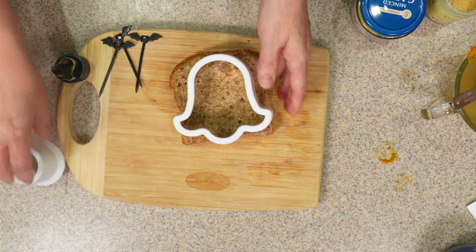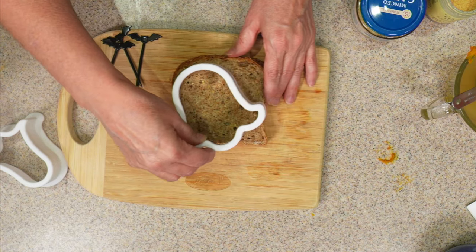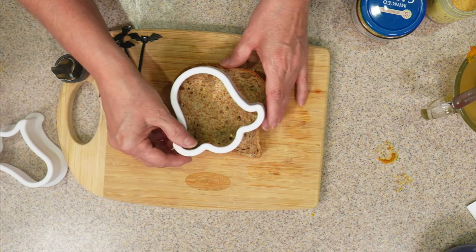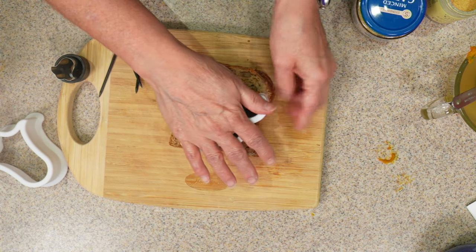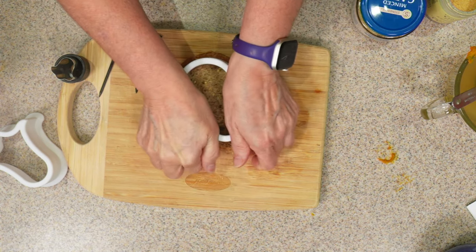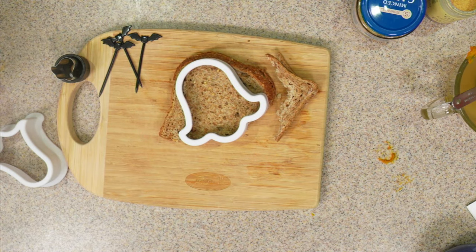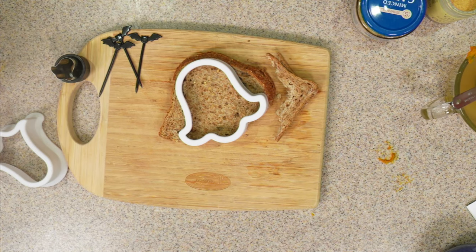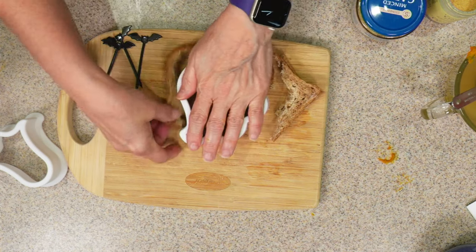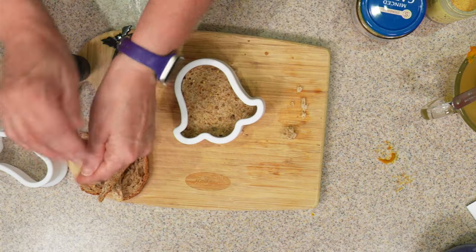So I've never used it before. So we're gonna try that, and we'll make ourselves just a little hummus sandwich. I'm thinking taking the ghost over here. Yeah, that should get rid of pretty much all the crust action. And also, this is flourless sprouted bread, very similar to Ezekiel bread. I got it at Aldi's and it's vegan. So if you're looking for a little bit of budget-friendly bread, you could do that.